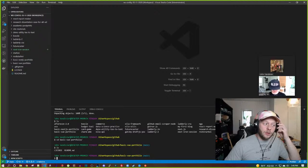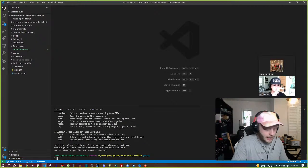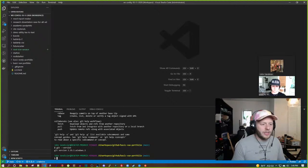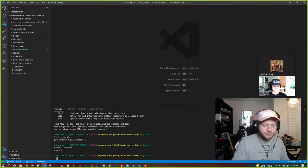So before you get started on a traditionally built Vue application, you should have VS Code installed. You're going to want to have Git installed. That's Git. Here you can see, what version am I rolling with? git --version. I got 2.19. I'm on Windows, on my gaming computer here, but Mac is going to be the same thing. You're going to want VS Code, Git, and install Node. So I'm on version 16.2.